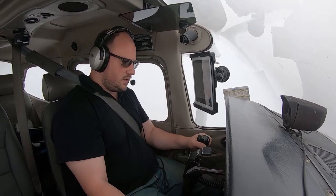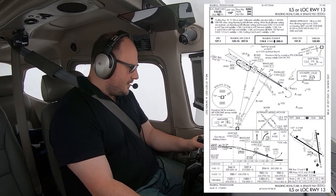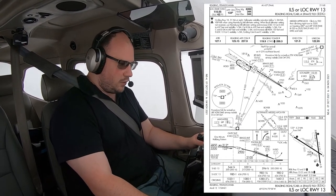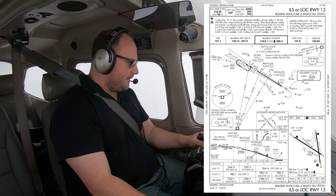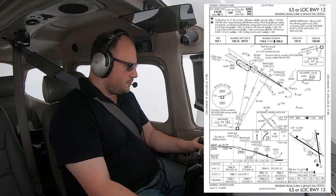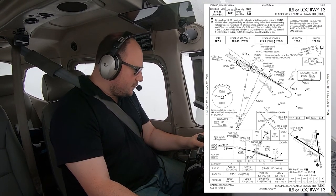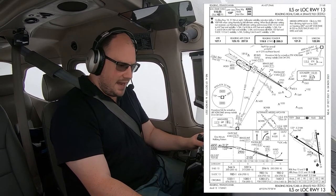Ready approach, Bonanza 20. Approach in the mixture slightly. Okay, let's talk about the approach. Our minimums for the approach, 544. 544, that's fine. Final approach course 133, the missed approach procedure: climb straight ahead to 900, right turn to 3200, heading 280 to the Lancaster VOR, radial 020 to outlet and hold.